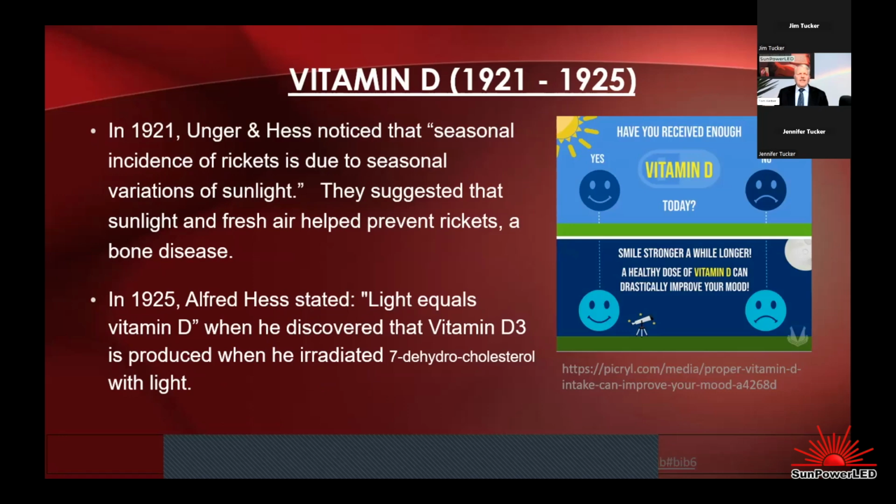So vitamin D is something very interesting. In 1921, Unger and Hess noticed that the seasonal variation of rickets is due to seasonal variations of sunlight. They suggested that sunlight and fresh air help prevent rickets, a bone disease. In 1925, Alfred Hess stated "light equals vitamin D" when he discovered that vitamin D is produced when he irradiated a type of cholesterol with light.